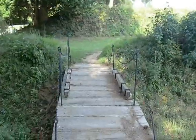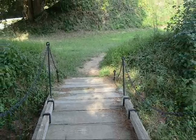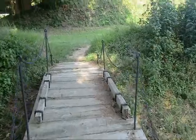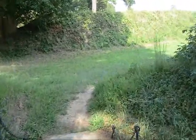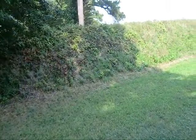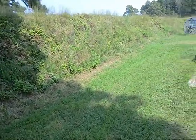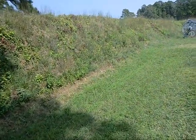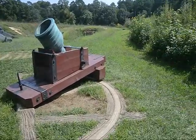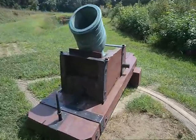Well, this was a big battle that took place here at the Grand French Battery. You can see the earthen hills that they built to stay safe behind, to shield them from gunfire. And there's some big cannons, I guess, that they used to bombard the British.